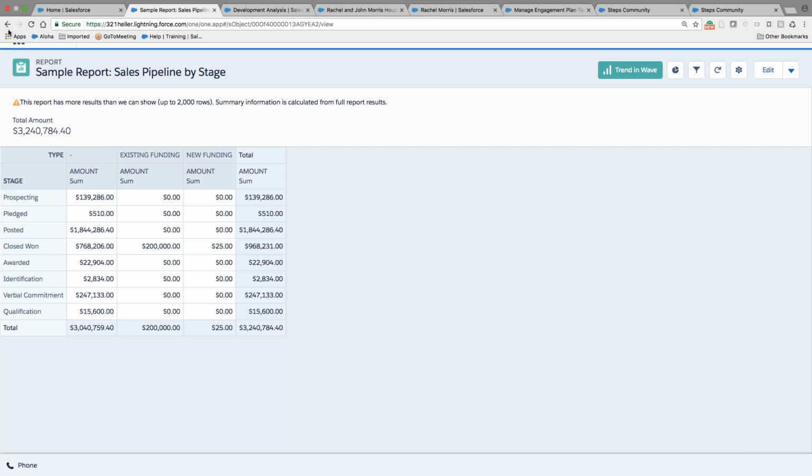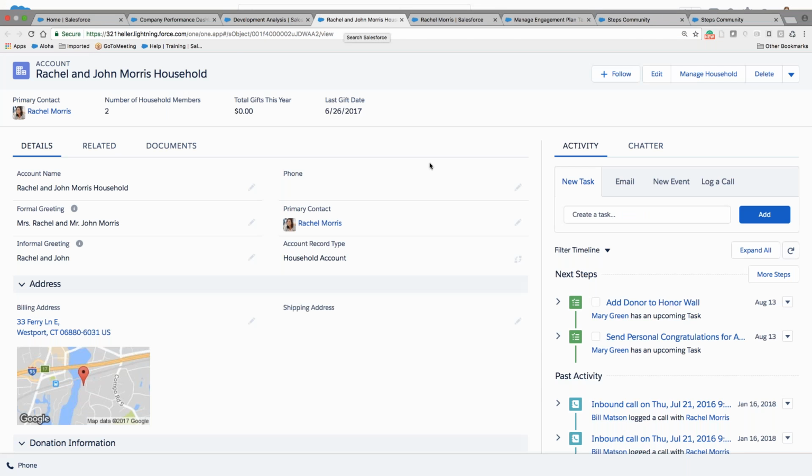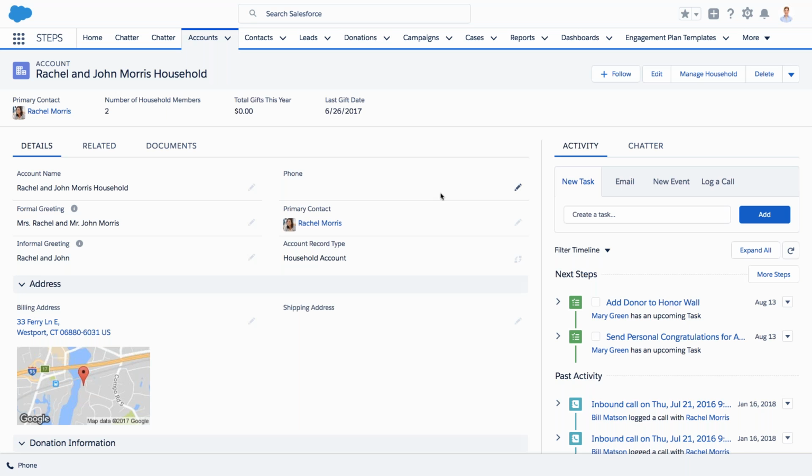Now that I was able to view what's going on within STEPS, my next step is going to one of my top individuals. Her name is Rachel Morris. Rachel Morris is part of the Rachel and John Morris household. And this is key because this is what we were talking about, the architecture within NPSP. NPSP uses the household model that allows you to track husband and wife, partners, or a boyfriend that lives in the same household, or any type of relationship that you want to track within that specific account.